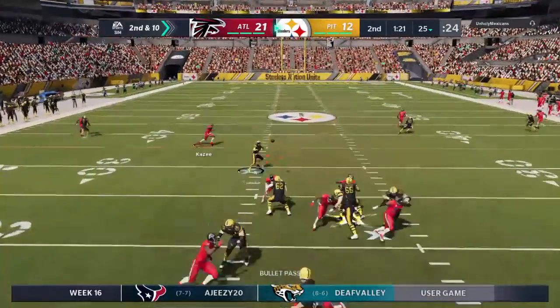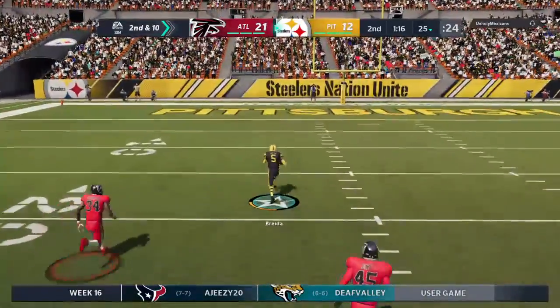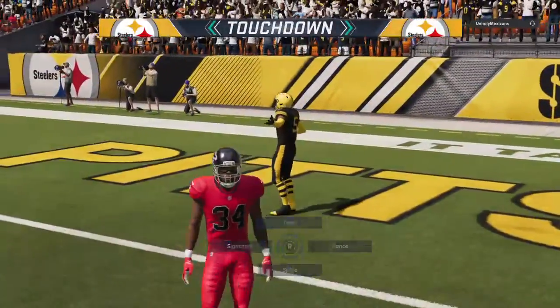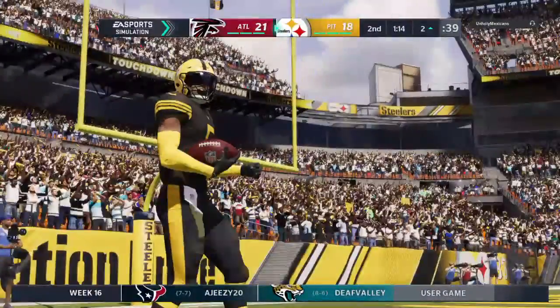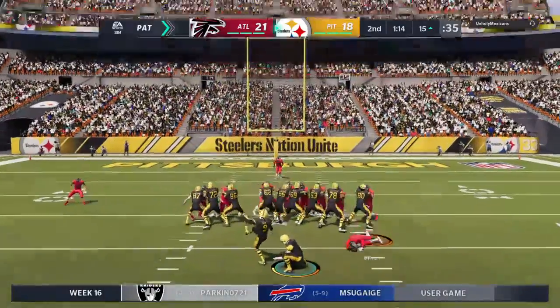Back to the air. Goff on 2nd down. And he'll go underneath here to Breida. Through an opening, and there he goes. And into the end zone. Touchdown, Pittsburgh. Matt Breida with another touchdown. Touchdown number 24 on the year. And the Steelers get the quick strike touchdown.